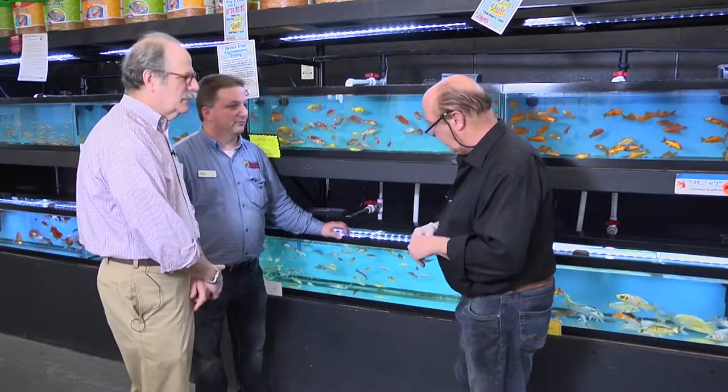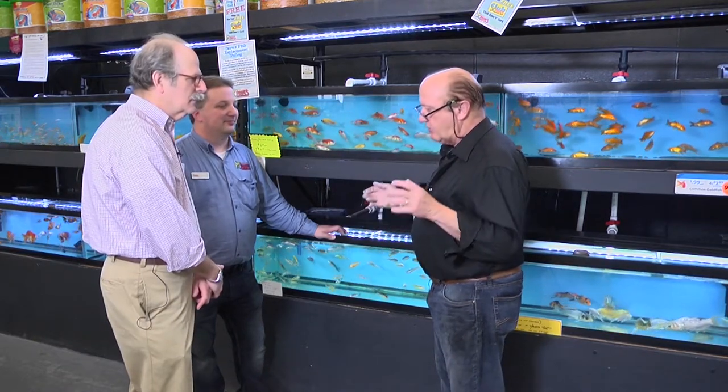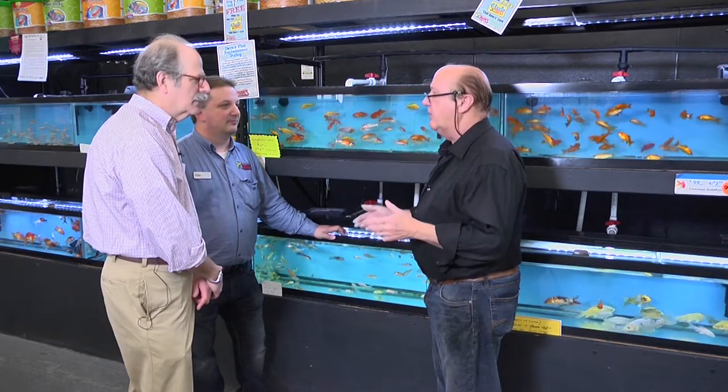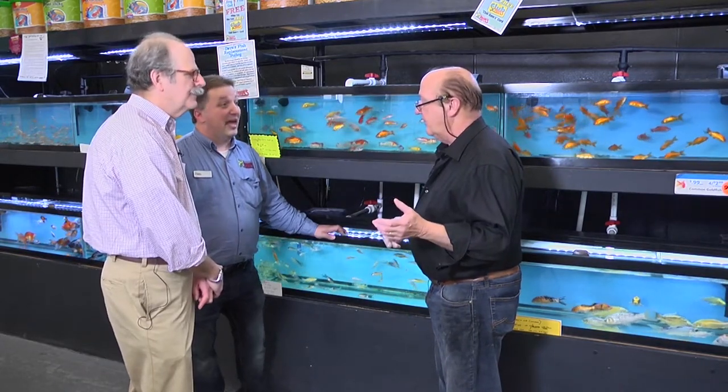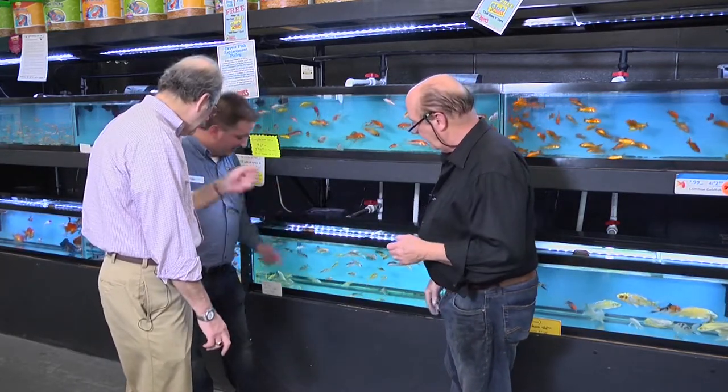They'll outlive the owner. But when people pass away, the sons and daughters try to take one of the fish, like it has the spirit of the owner in the fish. That and probably a good resale value. Yes, they do. They take it home and it becomes a pet.